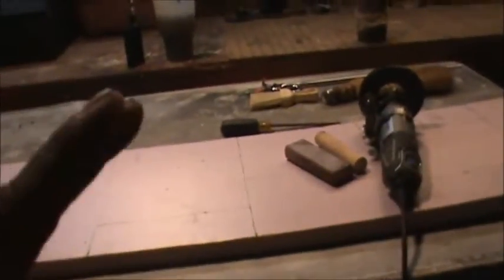I'm starting on one of the smaller pieces first. This is one of the 1 foot wide pieces. I've got 3 of them to this. There's 2 2-foot wides, 1 3-foot wide, and 6 4-foot wide pieces all together in this series. They all need to be carved.